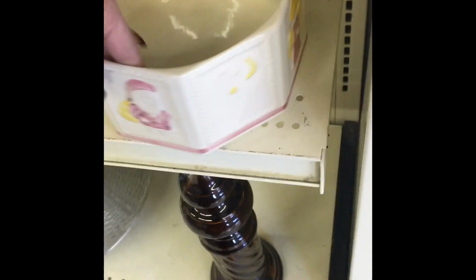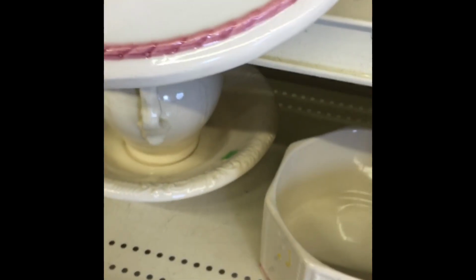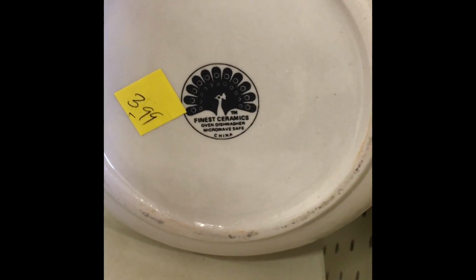$7.99 for that canister there. It's a little pricey. It was cute though. Simple designs. I liked the colors. And it said something in German, I think, on the top, but I didn't know what. Nice blue glass dish.